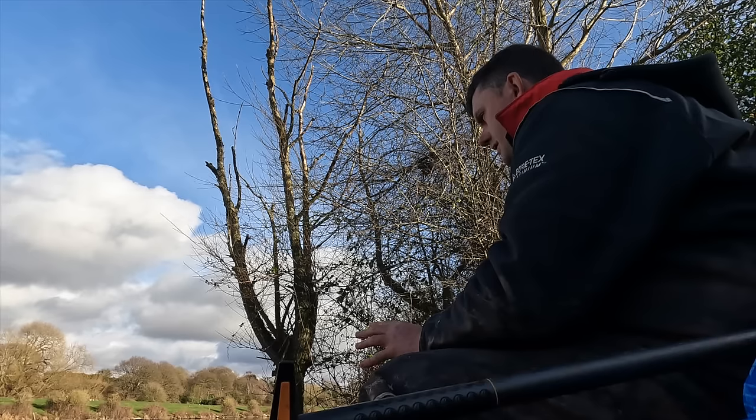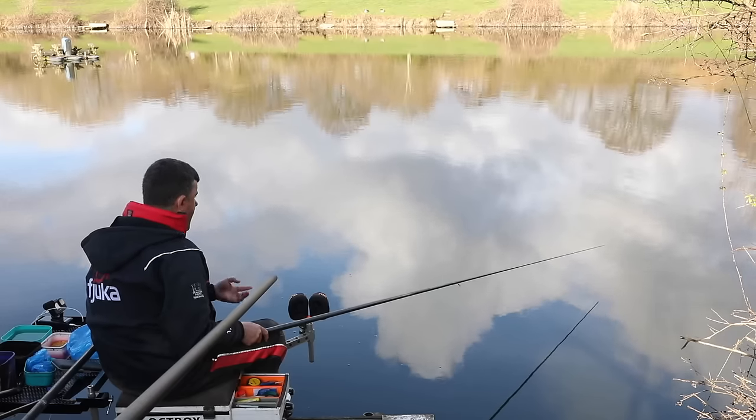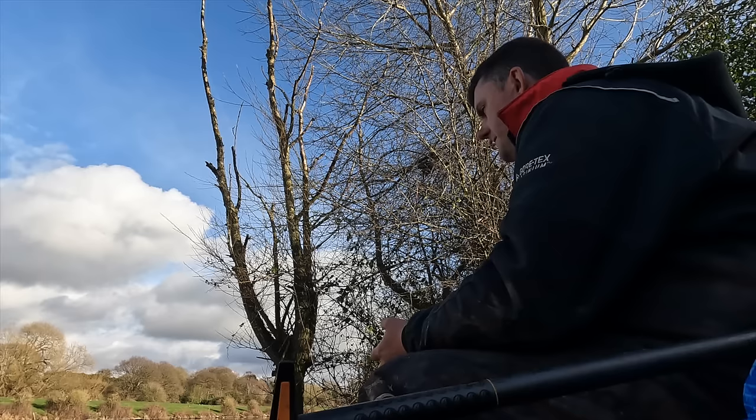And we had that perch, but we didn't get any roach problems, any hold-ups, anything like that. So maybe we can be a bit more aggressive with a loose feed. But you've got to be so careful, because you start lashing bait in here, that's definitely going to bring a carp, isn't it? So what I want to work out is how to feed.